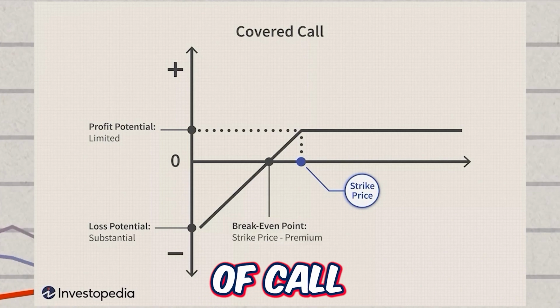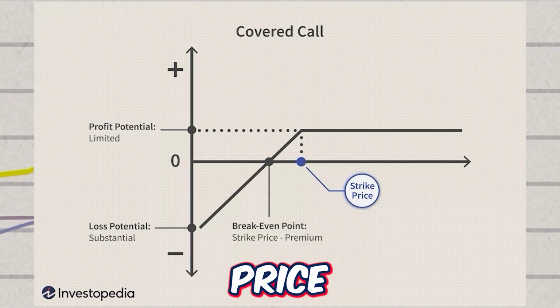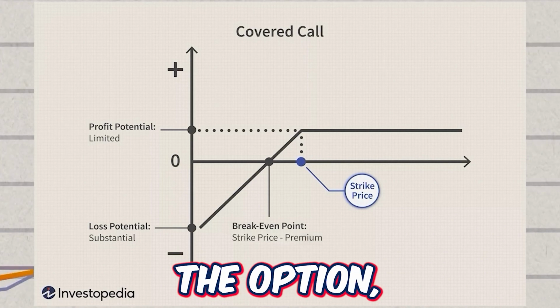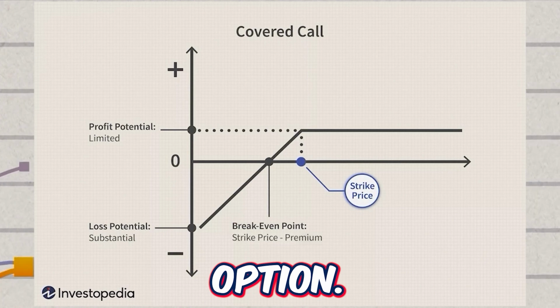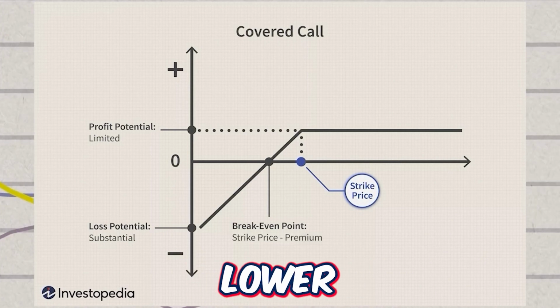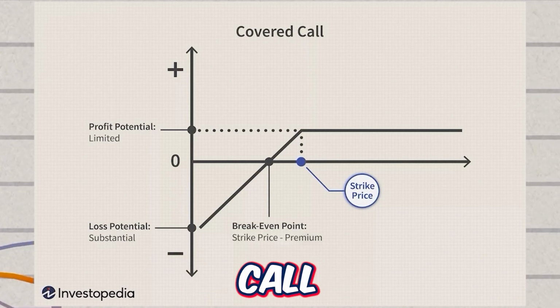In the case of call options, when the share price of the underlying security rises above the strike price that is agreed upon, an option holder can choose to exercise the option, at which point the stock could be called away from the person who wrote the call option or sold the call option. The whole point of this is that the option holder then receives shares at a cost lower than the current market value, and that's sort of the value of buying call options.